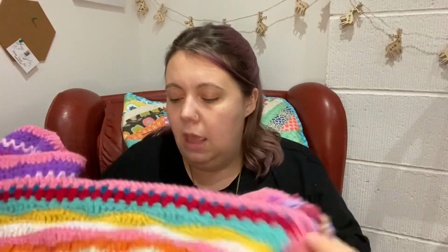My next finished object is a big one. I dug this out because it really didn't need much more to be done on it. It was the size I wanted it to be, and it's been sat in a cupboard for a couple of years. I started working on this on my hen do. I think it was the weekend before my hen do. I am a wild partier, obviously.